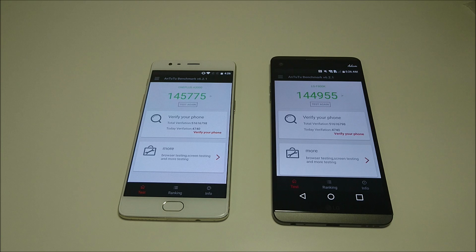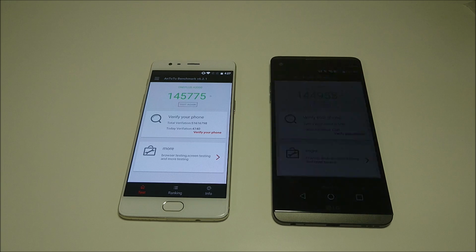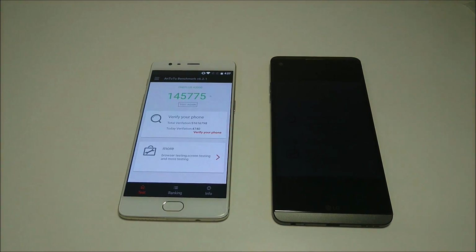So let's go into more of the specs, and I'll talk about some of the design. So in terms of camera, both have a 16 megapixel rear. You have dual camera on the V20. 8 megapixels versus 5 for front-facing. Actually, I think I already covered some of that. 64 gigabytes, no micro SD card support on OnePlus 3. 64 gigabytes, and you do have micro SD card support on the LG V20. 3,000 mAh battery on OnePlus 3 and 3,200 on the LG V20.